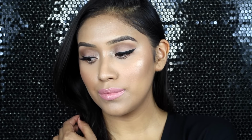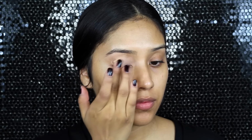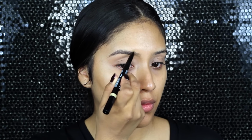Today I'm going to be doing a tutorial using all drugstore products. Kind of wanted to do an everyday look with a pinkish lip. So we're going to start off by using this NYX concealer, and I'm just going to be using the concealer to prime my lids, cancel any redness on that area, and it's also going to be helping when applying the eyeshadow.